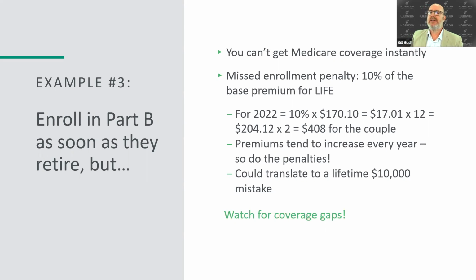But even in the best case scenario here, because Jim and Ann missed their deadline to sign up for Medicare Part B, they will each owe, get this, a 10% Medicare Part B base premium penalty, and they'll owe that for life. And you can see how much that translates into real dollars as you see the math here. They're going to owe $408 extra in 2022. And historically, we can estimate that premiums will likely be higher. So that 10% penalty will grow and grow in real dollars over time. So over the course of a lifetime, likely that could translate into a $10,000 mistake for the couple.